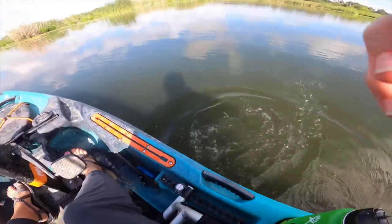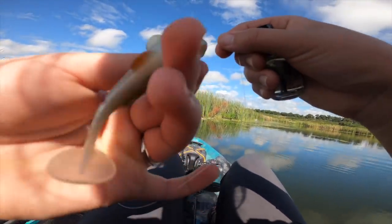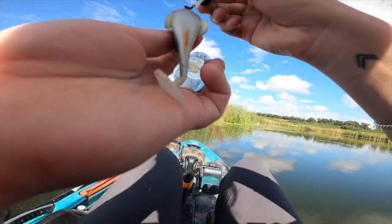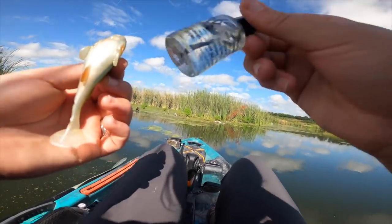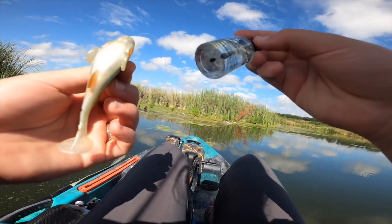Hey, try and rig this guy back up. I got his lips all back together. I don't have the Mend It on the boat with me, but this is the exact same stuff. We're going to let it kind of chill for a second and dry. They sent it with the order complimentary whenever we ordered some soft bait. So kudos to them because this is a game changer.